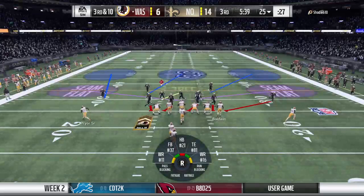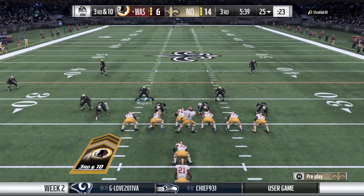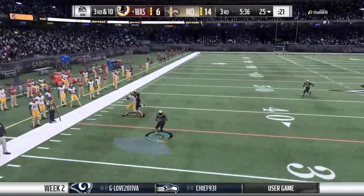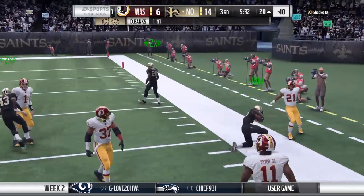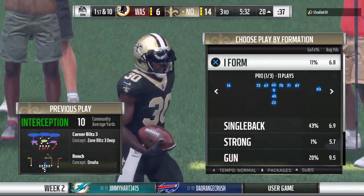The Redskins on 3rd down. They've been okay, 2 for 3 thus far. This is 3rd and 10. Back to throw here. And he's going to be intercepted a 3rd time. Picked off near the 32. And he is going to get this one back to the 20-yard line.